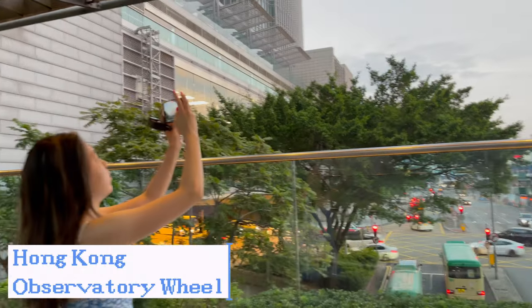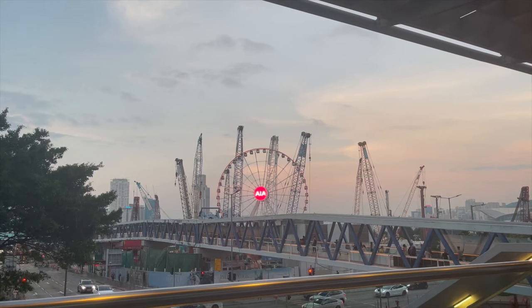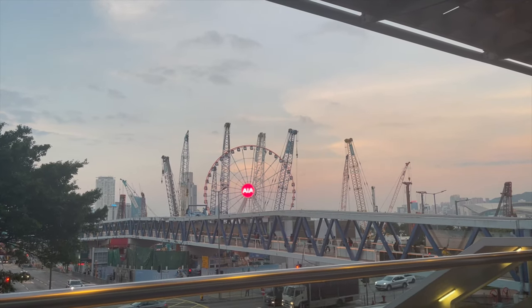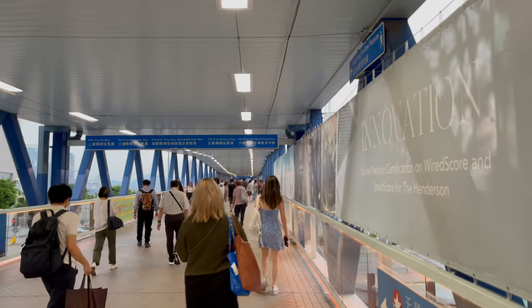Last but not least is the Hong Kong Observation Wheel, which can be accessed by an elevated walkway from the IFC. Just walk in the direction of the Central ferry pier and you will see it.